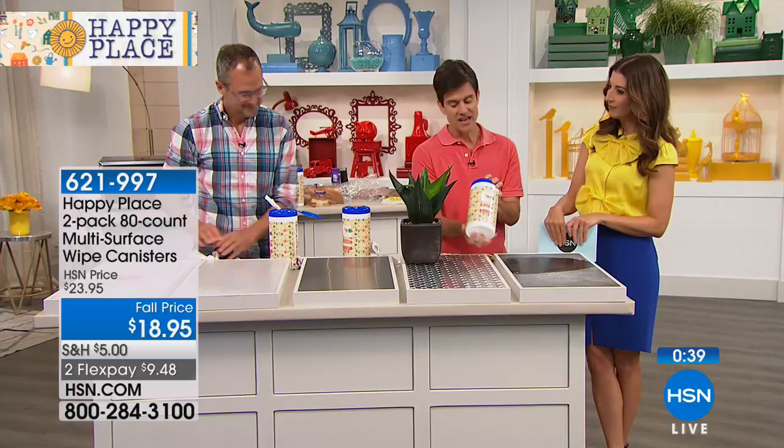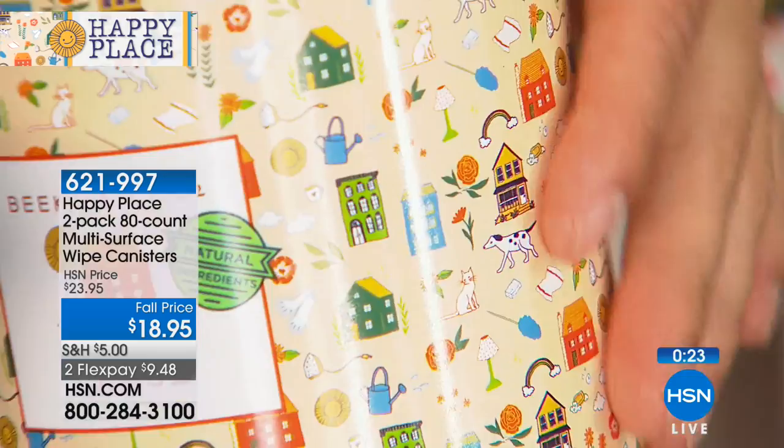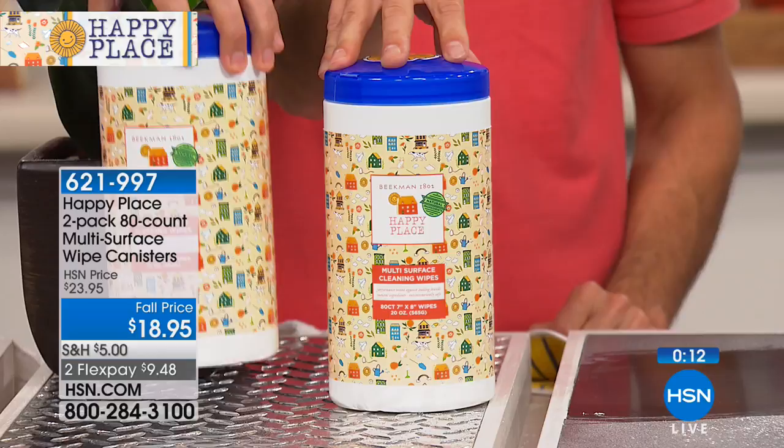That's why everything in the Happy Place line, we think of how every single element of it will make you happy. We had one of our artisans who works at Beekman 1802, we work with over 300 artisans, Karen Weber, hand-draw each of the little icons on the tub, even the sunny on the top. So when you have this sitting out on your counter, in your bathroom or your kitchen, it just looks cute. And it makes you happy to look at it.